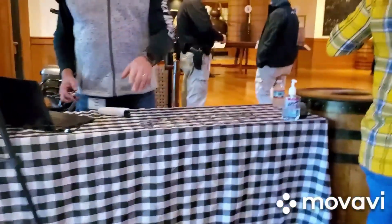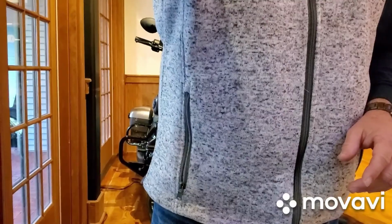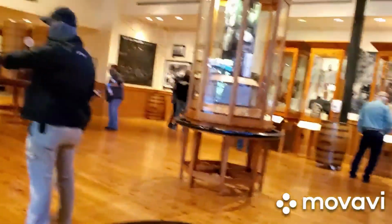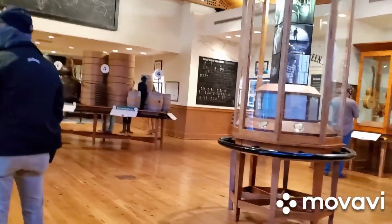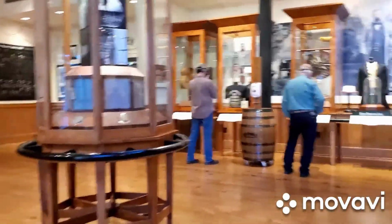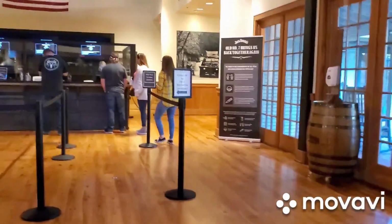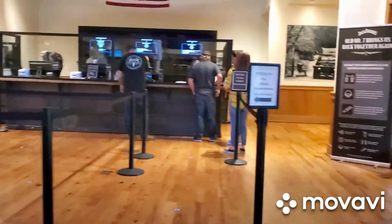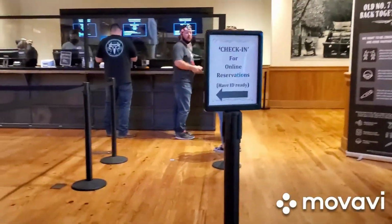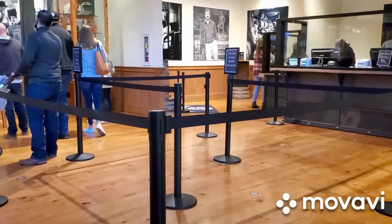Good morning. Just take your sticker and put that on your shirt to verify. We got this sticker. You check in for tours to your right and everything else like that.